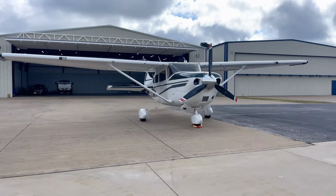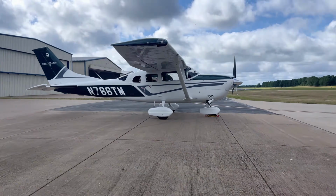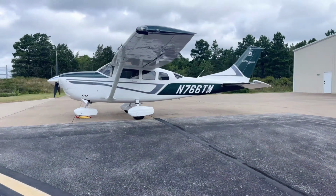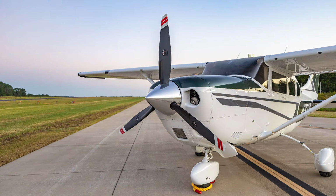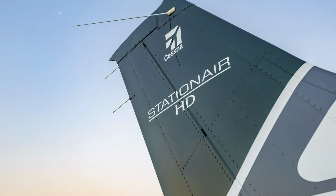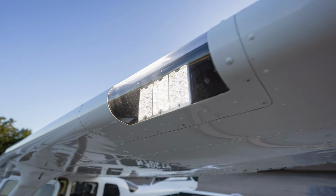This aircraft is simply stunning. The paint is finished in Dark Pine Pearl as well as Cumulus Gray Pearl. In addition, you've got LED lighting all around.